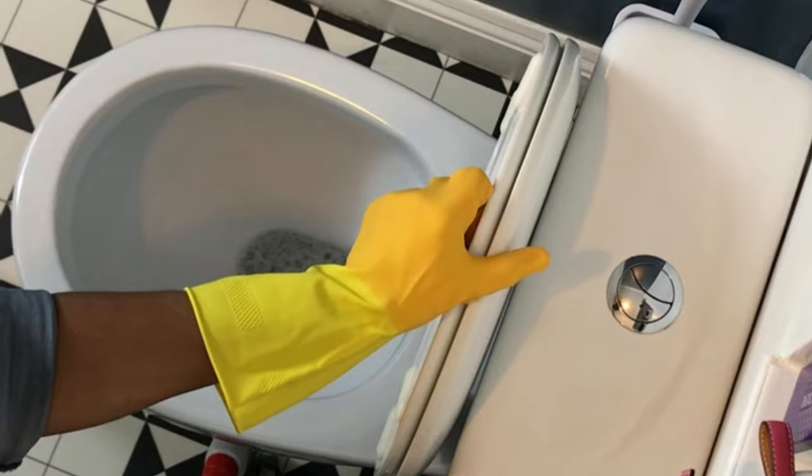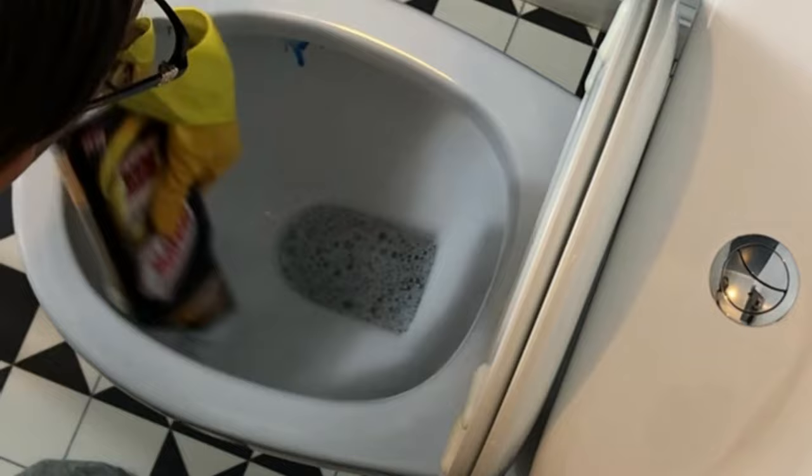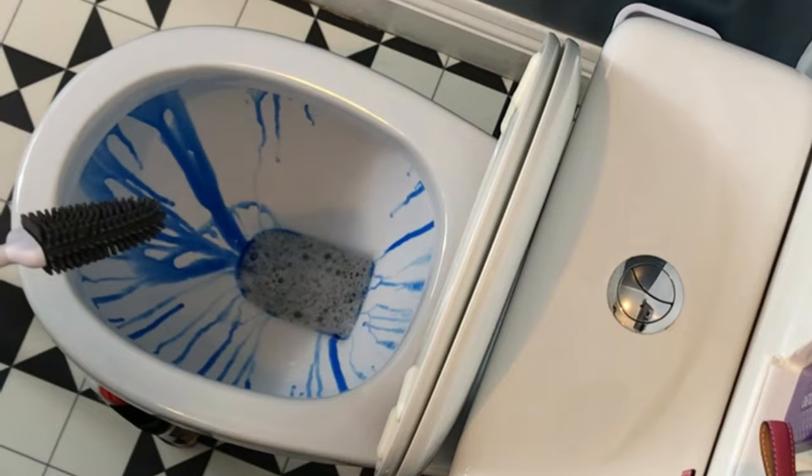Now, when it comes to the toilet, it's very much my usual thing. However, it's not such a deep clean, as it's only a 5 to 7 minute cleaning session. So I add a bit of toilet cleaner, give it a bit of a scrub, and I'm done.